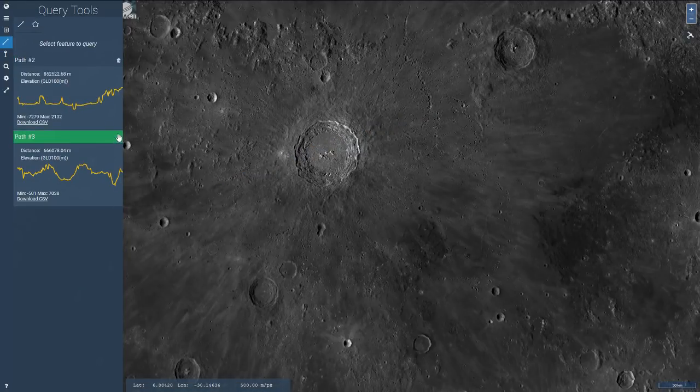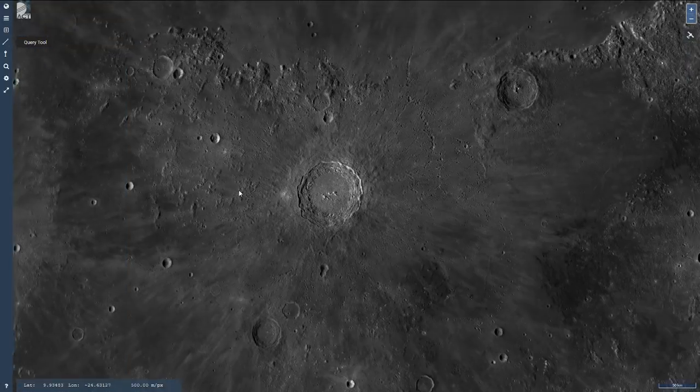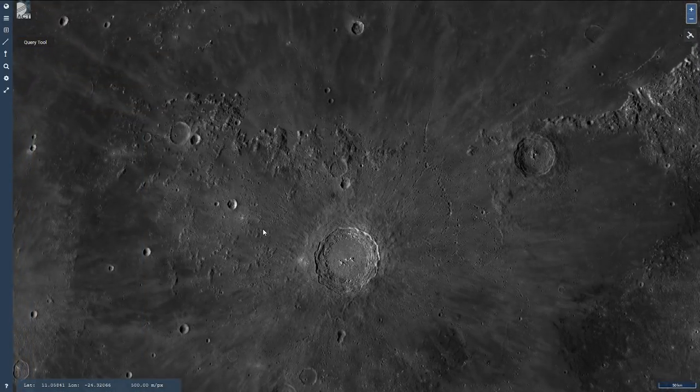And I'm just thinking that in terms of how the moon developed, there's really no better way to see it than to dive into this tool.